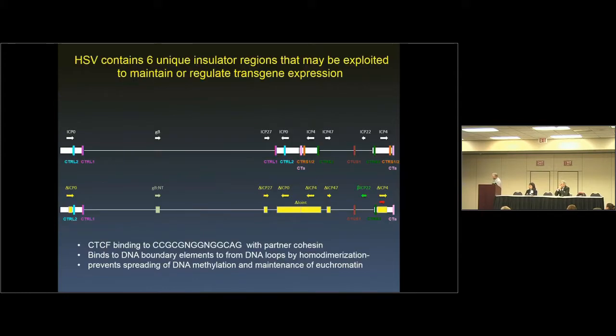It turns out that David Bloom, a number of years ago, demonstrated that there are these insulator boundary elements in the genome strategically placed around the latency gene, which is active in the nervous system, and some of these other immediate early genes. And what he's shown recently is that a specific transcription factor called CTCF will bind to these and will prevent reactivation of virus from latency.